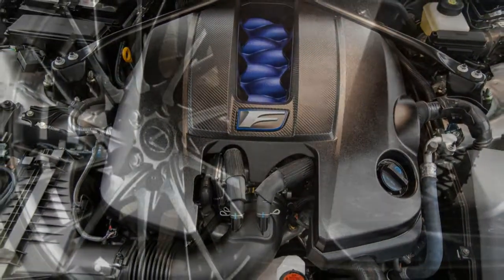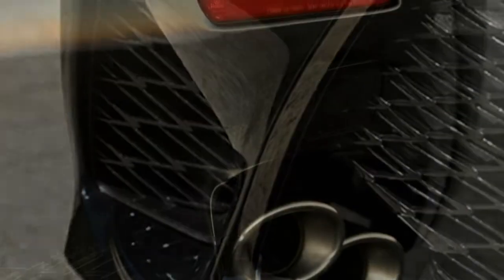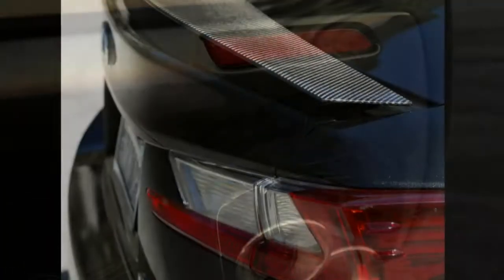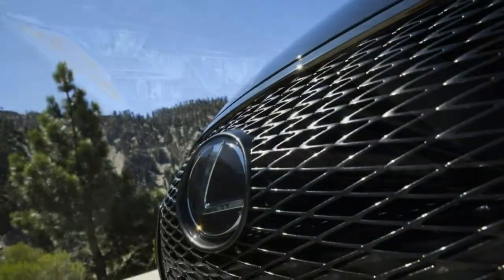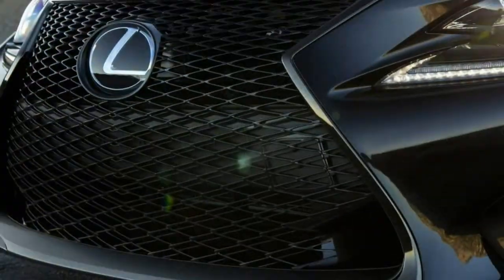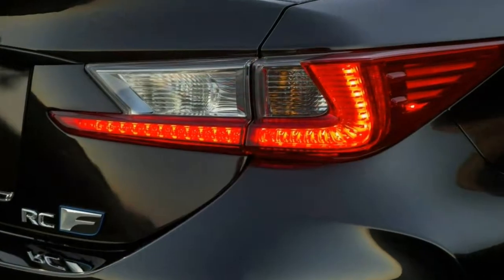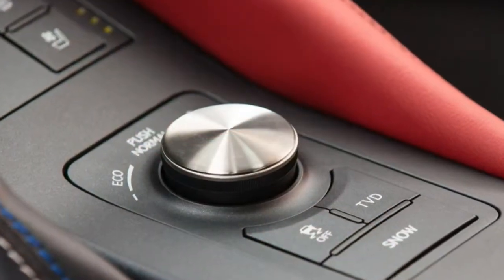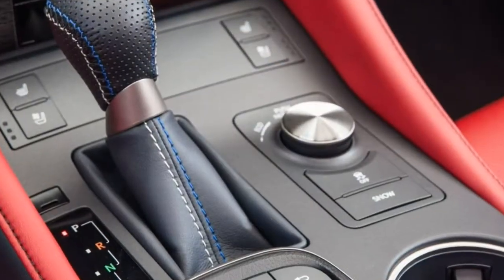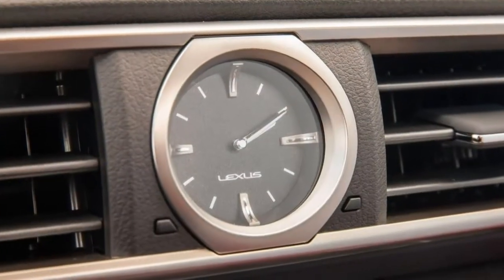Trim levels and features. The 2018 Lexus RC F is the high-performance version of the Lexus RC Coupe, which we review separately. Specific F version upgrades include a 5.0-liter V8 engine, 467 horsepower, 389 pound-feet of torque, a specially tuned 8-speed automatic transmission, a limited-slip differential, adaptive variable suspension, Brembo brakes, and 19-inch forged alloy wheels. The RC F also gets special styling and sport seats. There is a single trim level that can be upgraded with a choice of several packages and standalone optional upgrades.